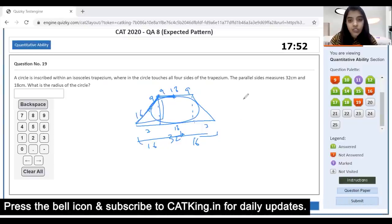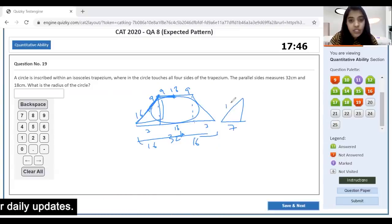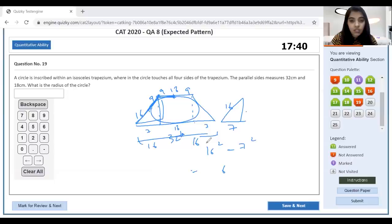Considering this triangle right here, we know this is 7. We know this is 16. What will this be? 16 square minus 7 square. 16 square is 256. Let's just confirm it once, I'm bad at calculations. 16 into 16, right? 256. Yeah, so 256 minus 49. That doesn't seem right, right?